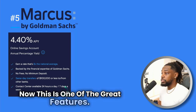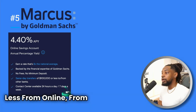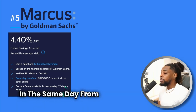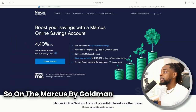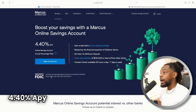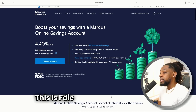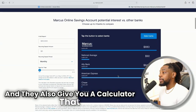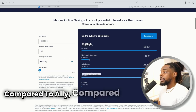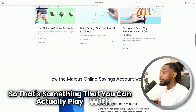Now this is one of the great features: same day transfers of $100,000 or less from other banks. So you can transfer up to $100,000 in the same day from other institutions. So on the Marcus by Goldman Sachs website, as of the date of recording, you can see 4.40% APY for the online savings. And again, same information. This is FDIC insured. And they also give you a calculator that breaks down the rates compared to American Express, compared to Ally, compared to the national average, Chase, and Citibank. So that's something that you can actually play with.